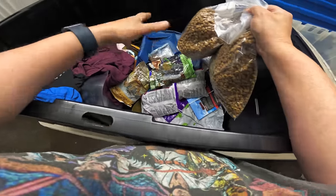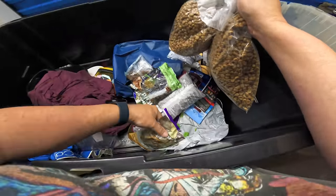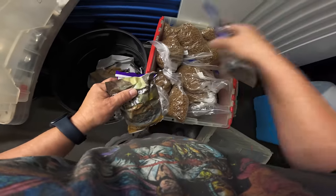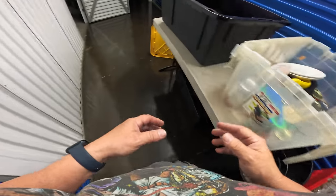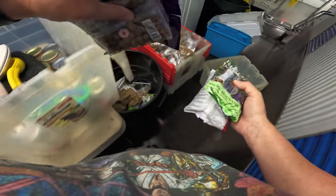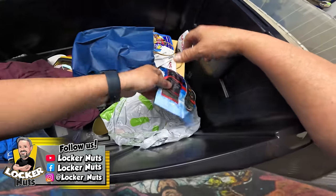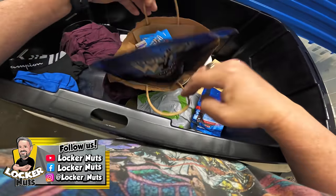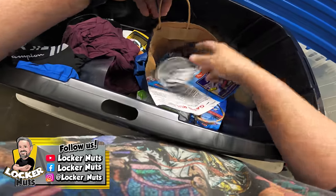What's most concerning about the cat food to me is that it is very fragrant even through these bags. And that is very, very dangerous for attracting rodents to your storage locker. These are probably going to sit in my trailer for 5 or 6 days before we go to the market, and I'm a little bit worried about that. This is a weird locker already. Look at this, Monopoly pieces from Safeway.